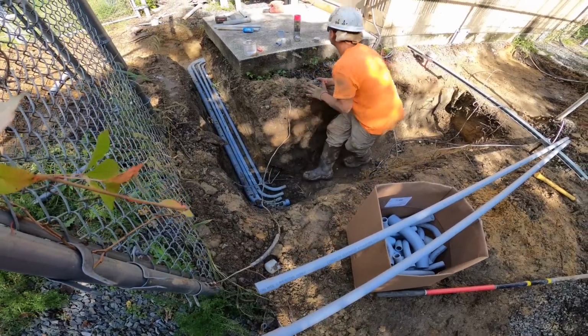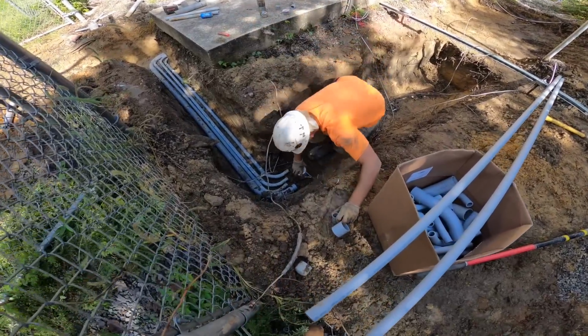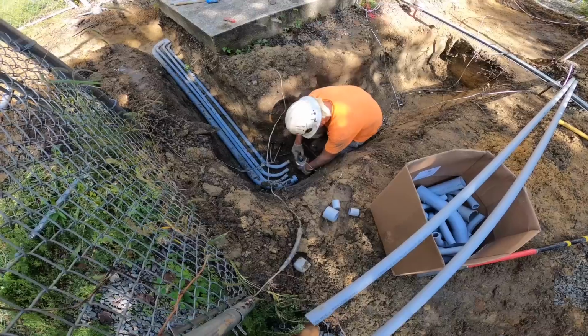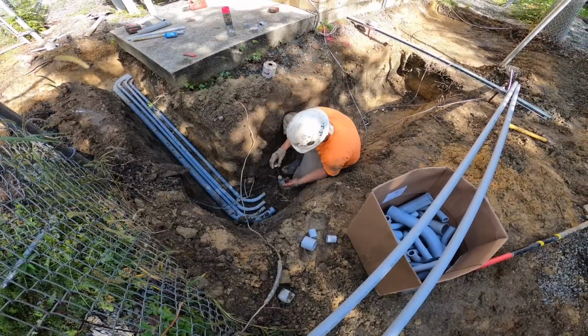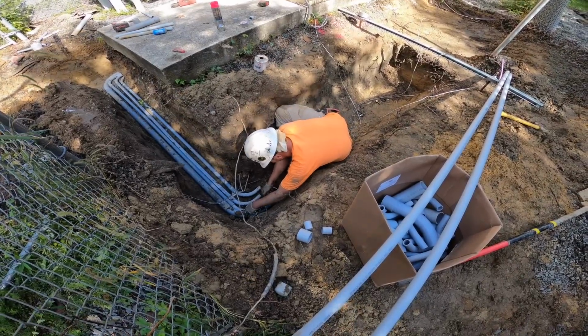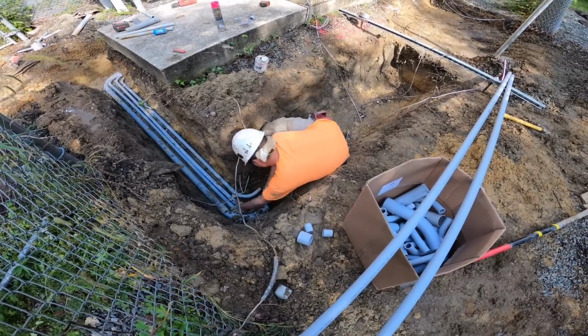What are you doing there, Brandon? Putting this 1-inch pipe in the ground. Got done doing our grounding. I'm gonna land these pipes inside of our window over there. You gotta make sure you don't kneel on anything hot, right? Yeah, everything's hot. I broke my arm a couple times, ruined a couple molds.